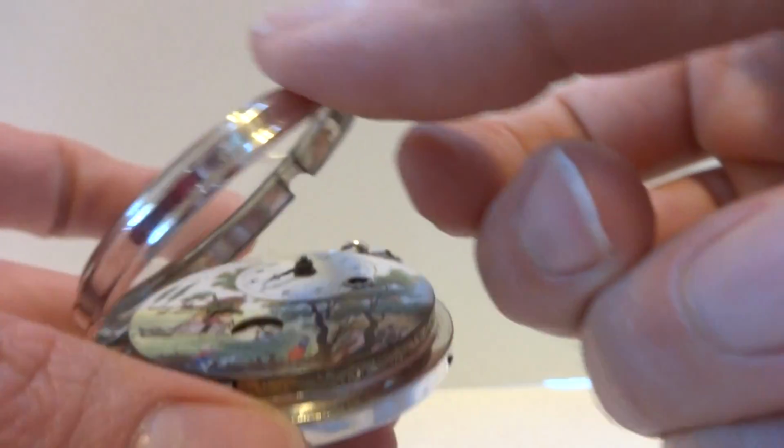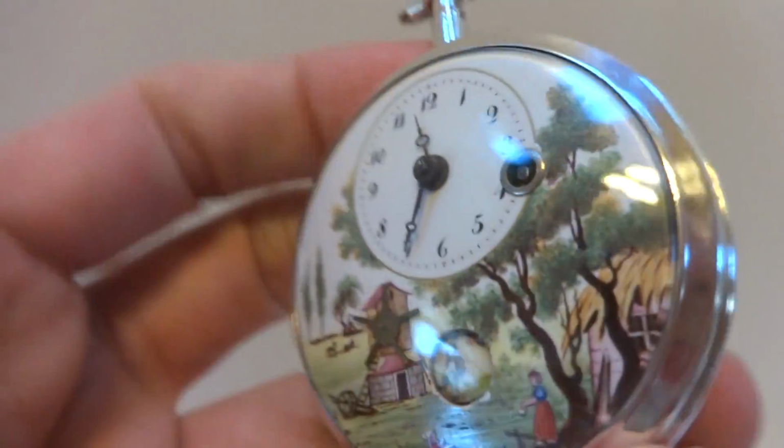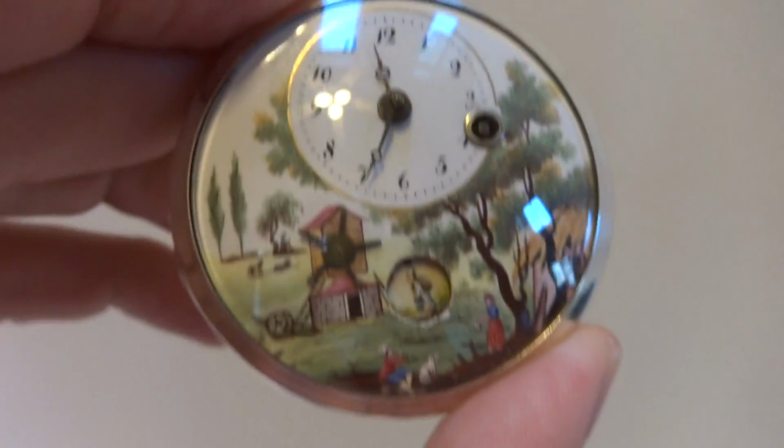It's a silver pear case. The hinges close nice and tight. There isn't any warping. Considering its age, it's in very nice condition.